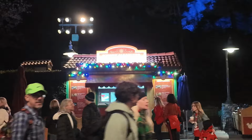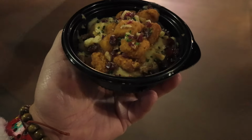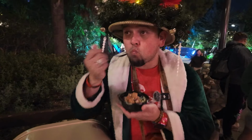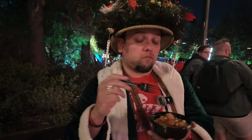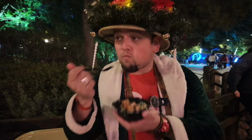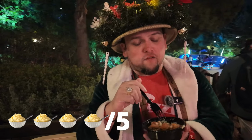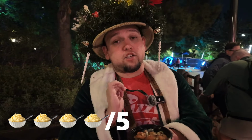So from Merry Mashes, we had to come back for this one because they ran out earlier. But we ended up getting the holiday mash bowl, which is chicken with cheddar mashed potatoes, turkey gravy, cranberry, and stuffing. I would prefer actually turkey instead of the chicken, to be honest. Kind of like a chicken nugget. But the potatoes are good, the cranberry, the gravy, it works very well. My only real complaint is that it's chicken and not turkey. But it's a good food item. 4 out of 5. I think I would honestly give it a 4.5 or even a 5 out of 5 if it was turkey, not chicken.